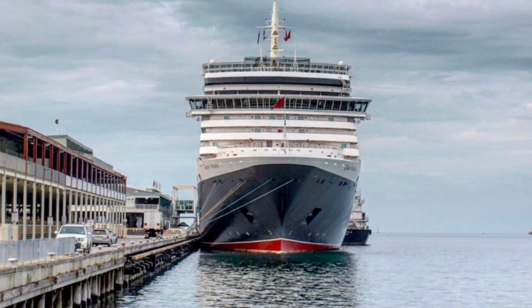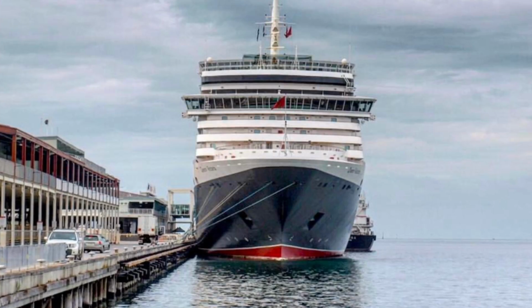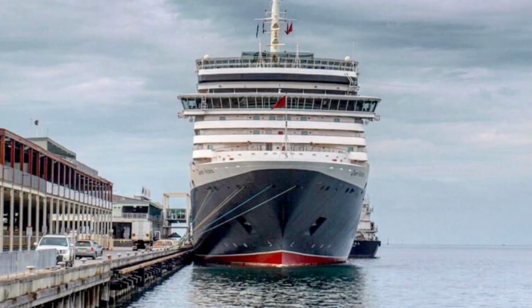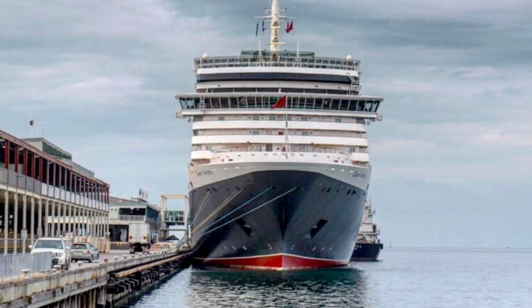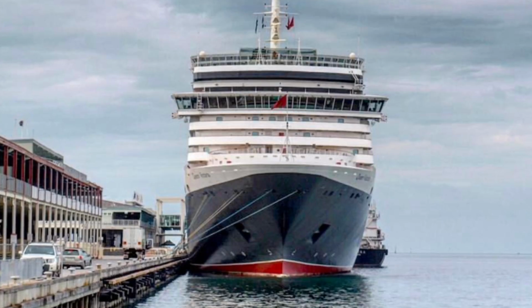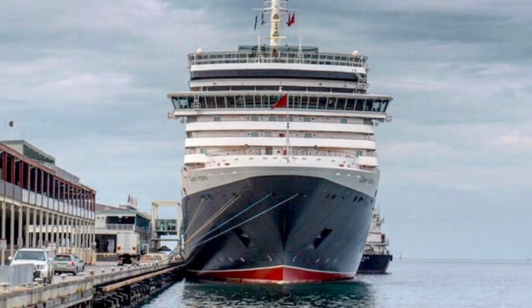Queen Victoria entered service in 2007 and has become a much-loved member of the Cunard fleet since her entry into service. She operates regular world cruises and also voyages into the Mediterranean and Northern Europe and is based year-round from Southampton. So I thought it'd be fun to look at 5 things that I think make the Queen Victoria a very special ship.